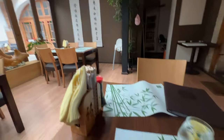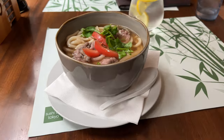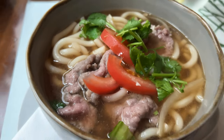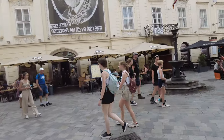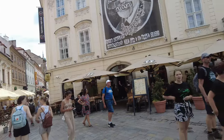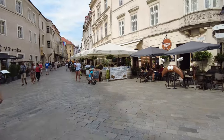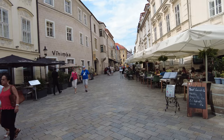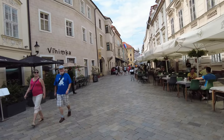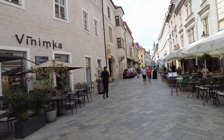Sushi restaurant. Okay, so I came in to get some Japanese sushi here. It's right in the city center. Udon beef soup. Okay, so I stopped in to get a soup, just because I have a little bit of a headache thing, like a fever a little bit. So soup helps with that.